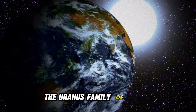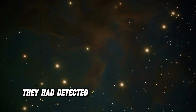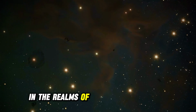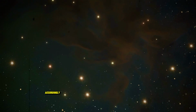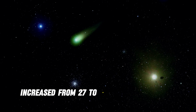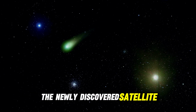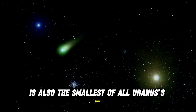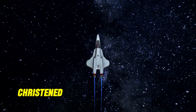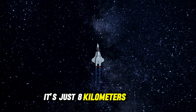The Uranus family has grown because it was only a few months ago that experts announced they had detected a previously unknown moon in the realms of the distant ice giant. Accordingly, the number of Uranus's companions increased from 27 to 28. As befits a lunar baby, the newly discovered satellite is also the smallest of all Uranus's moons found to date. Christened with a provisional name S223U1, it's just 8 kilometers across.